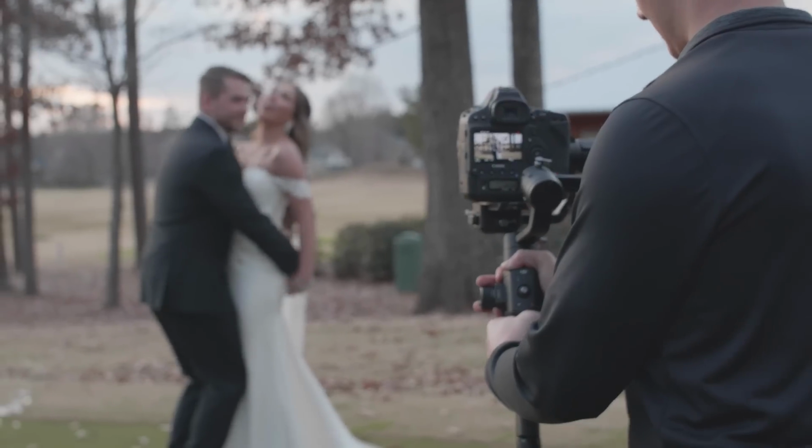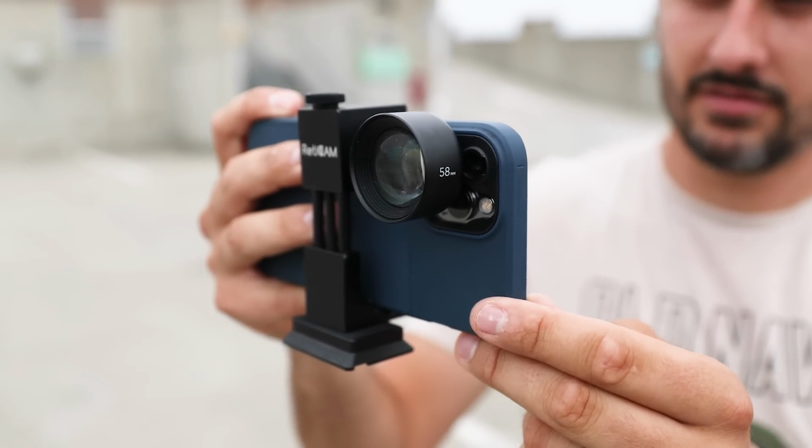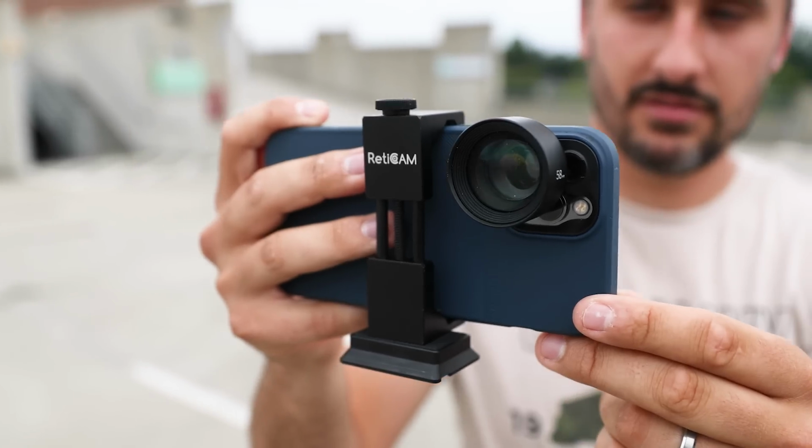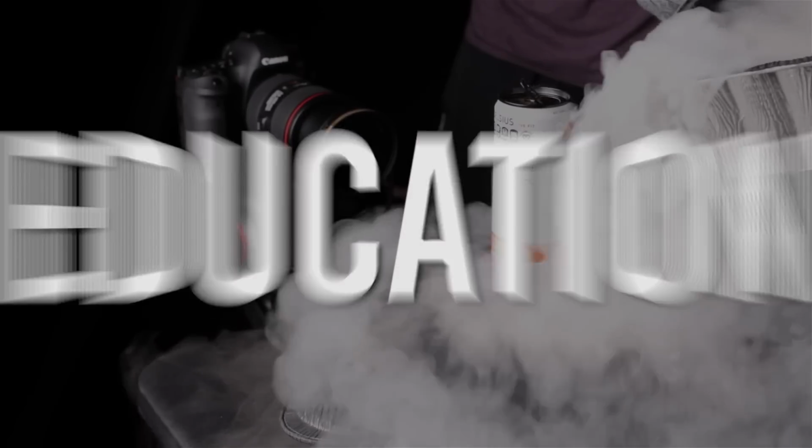But if you are buying your first camera or maybe even upgrading to a better camera, the most important thing is how to use it. A professional with a cheap camera will always have more cinematic images than a beginner with a really expensive camera, because it's all about education.